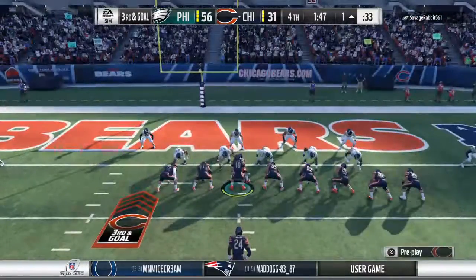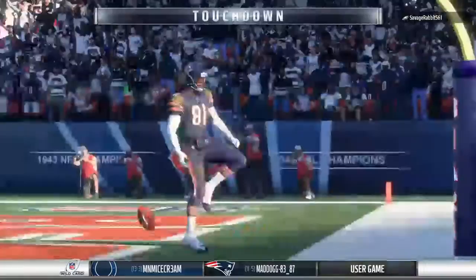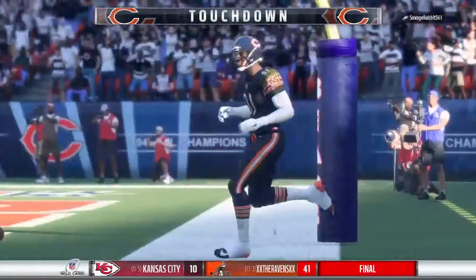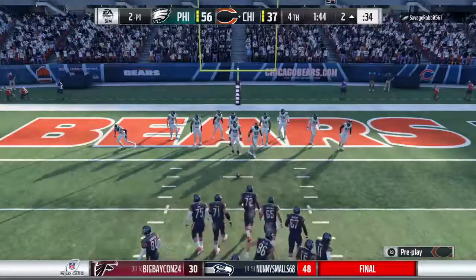It's 3rd and goal. Well, Brandon, we always know that once you score 1 touchdown. And that is caught. Touchdown, Bears. Cameron Meredith from a yard out. And the Bears cut into that lead.